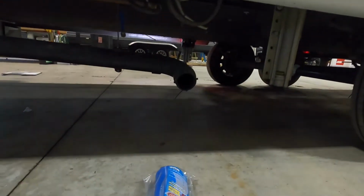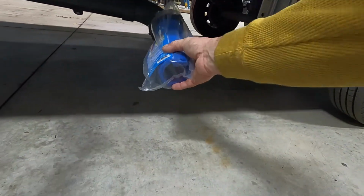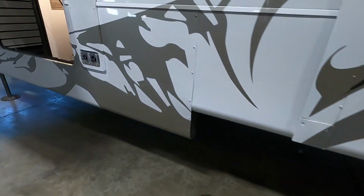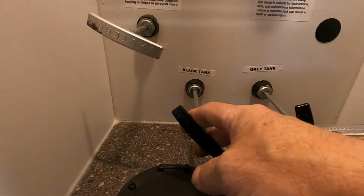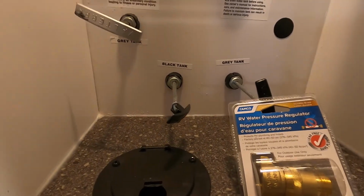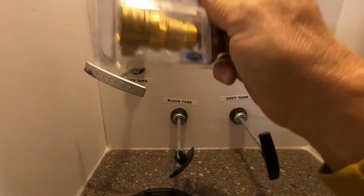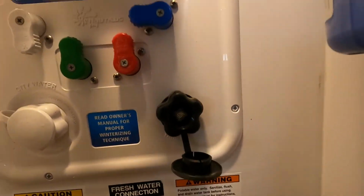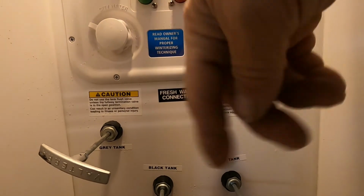Head on up to the dump station. At the dump station, take your sewage hose. It's a 10-foot hose. Hook it up to the sewage, hook the other end in the sewer, and hit up here. First thing you're gonna do is pull your black tank. This can be your sewage. After it sounds like that's no longer draining, take your black tank, leave it open, take your water pressure regulator again, and hook up to your black tank flush. Turn your hose on and let that run for a good 5 minutes. Wash your tank out.